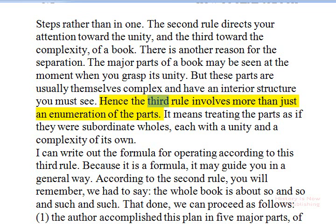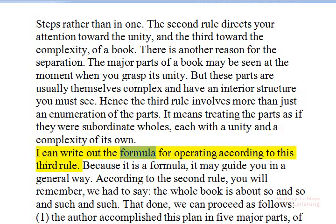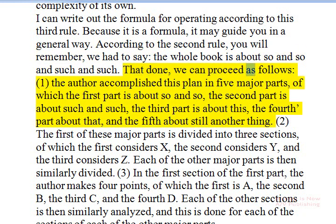Hence the third rule involves more than just an enumeration of the parts. It means treating the parts as if they were subordinate wholes, each with a unity and a complexity of its own. I can write out the formula for operating according to this third rule. Because it is a formula, it may guide you in a general way. According to the second rule, you will remember, we had to say, the whole book is about so and so and such and such. That done, we can proceed as follows.